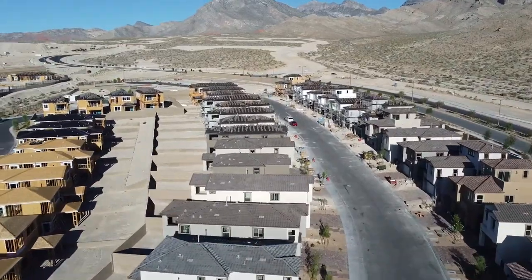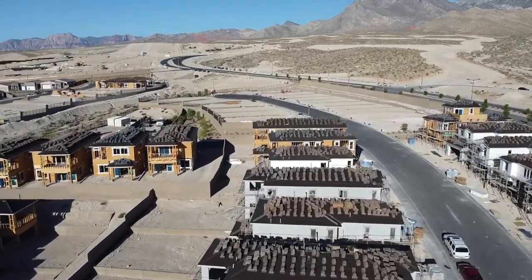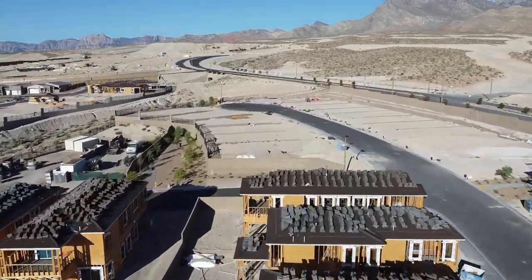These are the same models found at Cascades and the Red Point Square Village, and the prices will be in the mid 500s. Yeah, and it's pretty cool, apparently, that these type of homes did very well. So they copied the same floor plans as they did in Cascades.